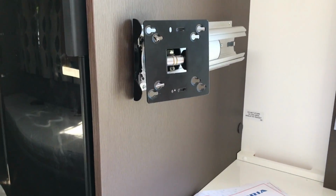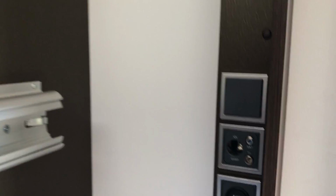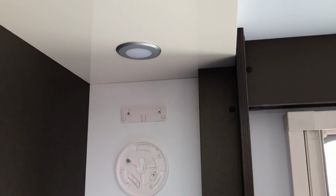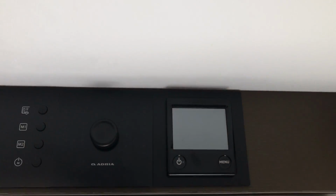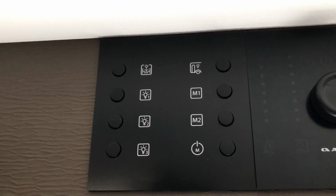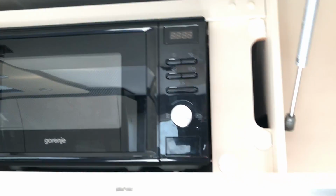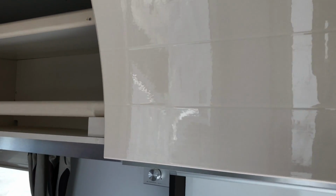However, based upon our experiences in the eldest, glad to see a TV bracket. Also glad to see some USB sockets, TV outlets as well, smoke alarm and carbon monoxide alarm up there. Wet central heating, and there's a control panel, a typically efficient German control panel as well. The cupboards are curved and shiny, which open up like so. Microwave hidden behind there, and it's on pistons as well. That one is. That one isn't.